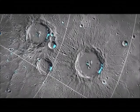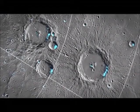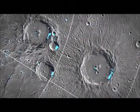And we now know these are areas on Mercury where parts of crater floors are in permanent shadow. They're so close to the poles the sun never peers onto the crater floor, so it's very cold all the time. Yeah, it never gets above about minus 170 centigrade, something like that.